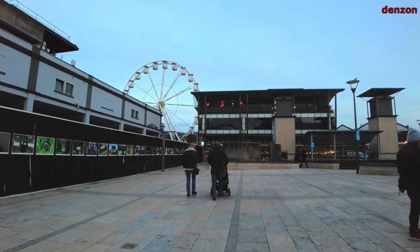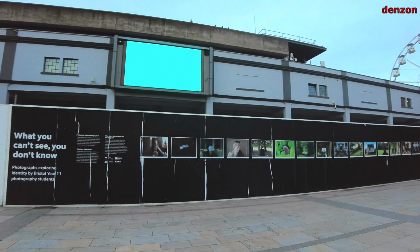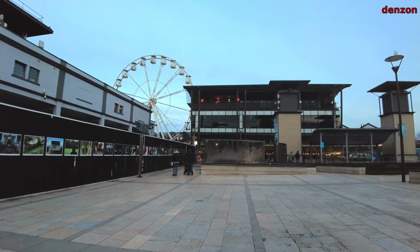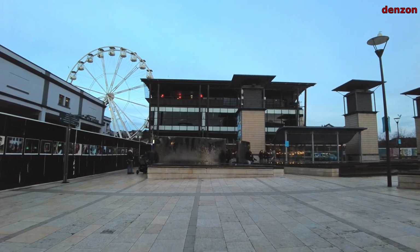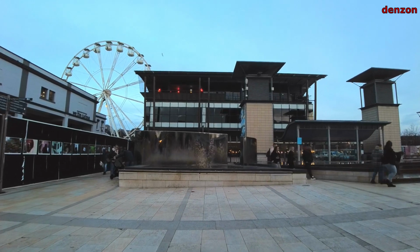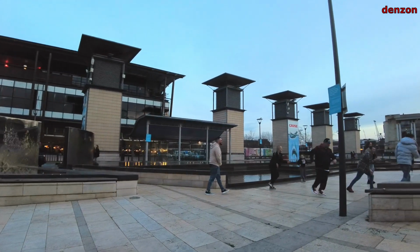This is the Millennium Square, guys. Right there, you've seen the Ferris wheel. There's also some water features. And it is surrounded by food outlets and commercial shops.